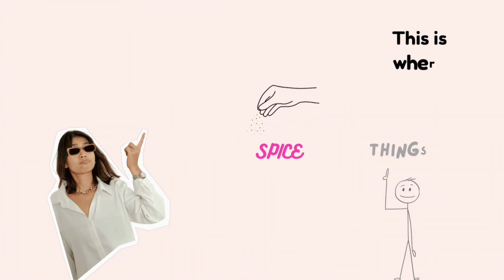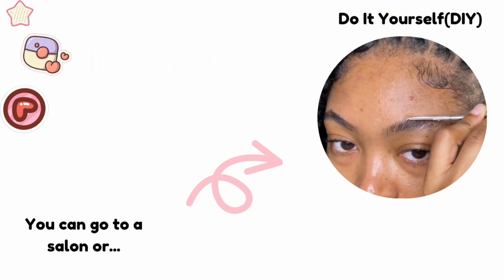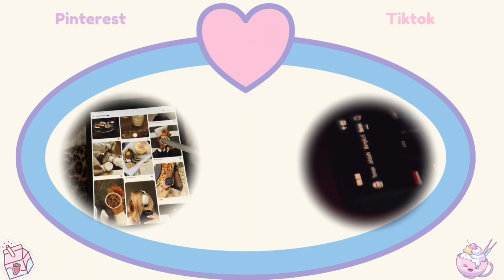Then, this is where we spice things up. Go ahead and change the shape of your eyebrows. You can go to a salon, or if you're a DIY girly, you can do it at home. Shape them to fit your facial features. If you're indecisive of what shape you want, you can find inspos on Pinterest and TikTok. Make sure you're doing it well because you wouldn't want to walk around looking like a clown.